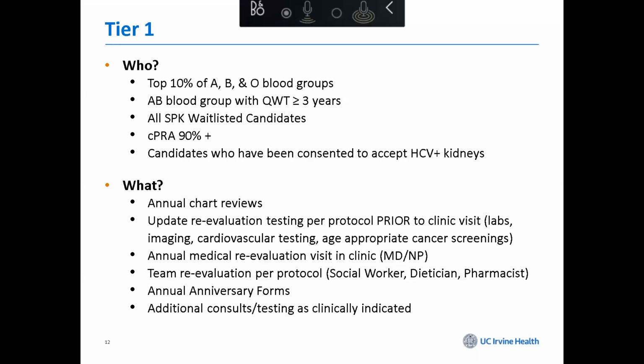So what do we do for this tier? What do we do for the people that we're hoping are going to get transplant offers in the near future? Well, we do annual chart reviews to assess where they're at, see what testing's been done before and what they may need to update. And then we order reevaluation testing per protocol before they come to clinic. So me and my waitlist team will go through and order labs, imaging, cardiovascular testing, and age-appropriate cancer screenings based on the current patient's situation and their medical history. And we get that all done before they come into clinic.